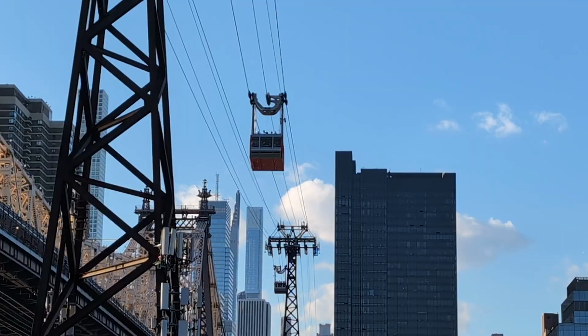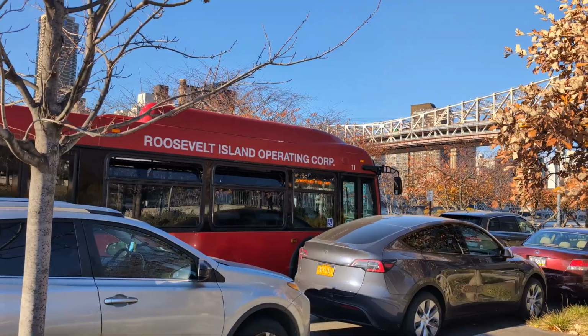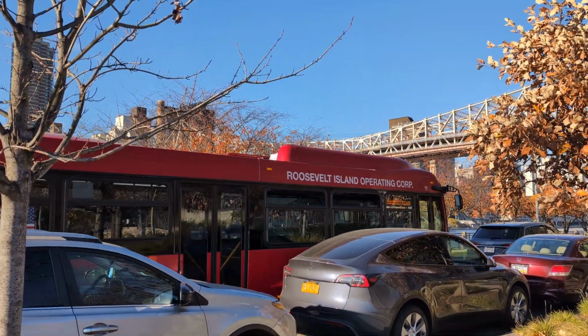So headed off. Did you know that the Roosevelt Island Tram is almost 50 years old? 47 to be exact. It was opened in 1976? I don't know. See how good my memory serves me today. And that was the Roosevelt Island bus. It's actually free, and it just goes round and round Roosevelt Island, and you can ride it for free.